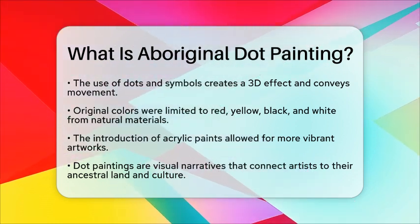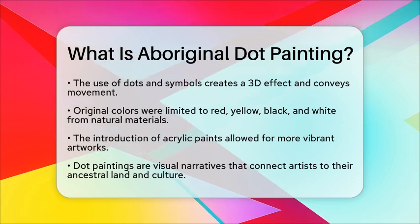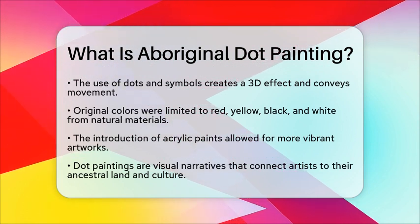In summary, Aboriginal dot painting is a rich and complex art form that combines ancient traditions with modern expression, telling the stories and preserving the culture of the Australian Aboriginal people.